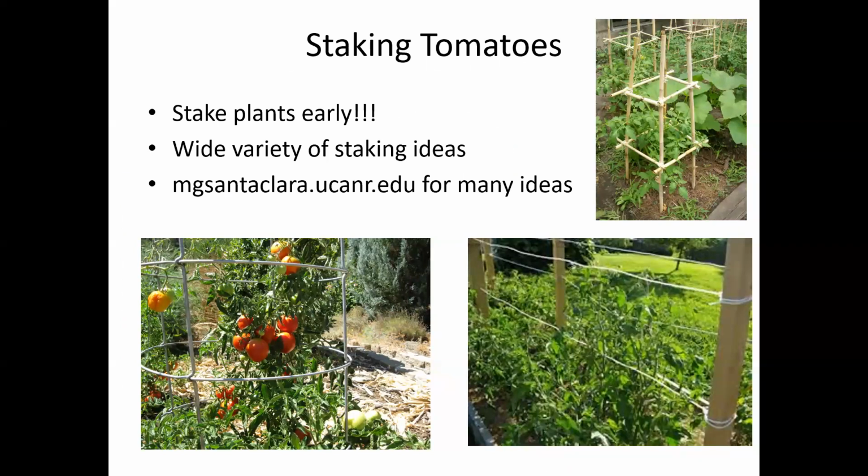You'll do yourself a big service if you stake the plants early, because when they start growing fast, there's vines all over the place. And if you have to put cages over them, you might break a bunch of vines, and there's leaves, and it's just a mess. Even if you're using a stake or stakes with rope in between, try to start the process as early as possible, because once they're long vines, they're really hard to get up off the ground. There's a lot of ideas on staking, and our Master Gardener Santa Clara Valley website has a whole section on staking.